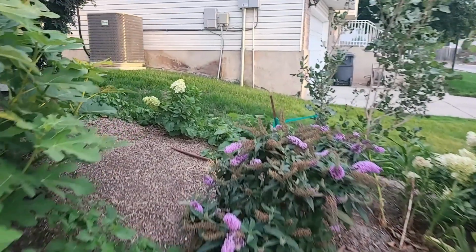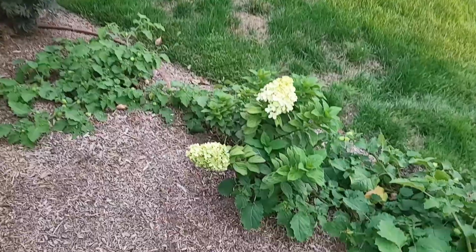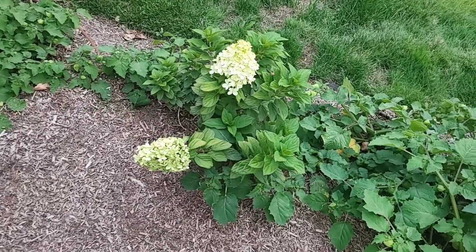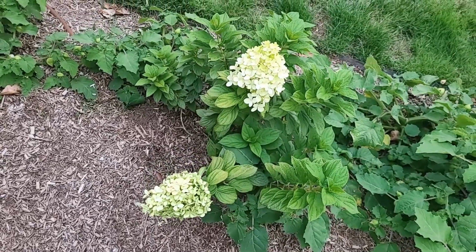Now I just wanted to start on the south side of my house, and the hydrangeas are blooming beautifully. This is Hydrangea paniculata Little Lime Punch. And they start out as green, and this older one, the older bloom, is now starting to turn white.